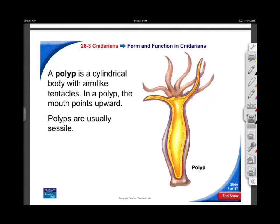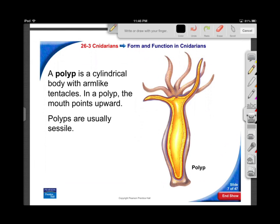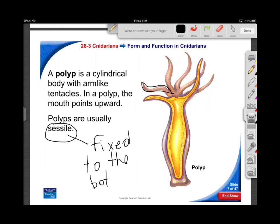And here's our polyp with its little tentacle arms sticking up in the air like this. And you're seeing basically a cross section down here in that yellow region so that we could show you what's inside. Of course, these guys are sessile, they don't move around, so they're fixed to the bottom when they're in their polyp phase of a life cycle.